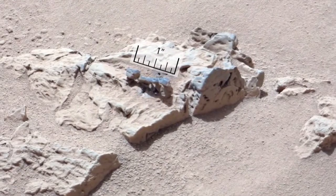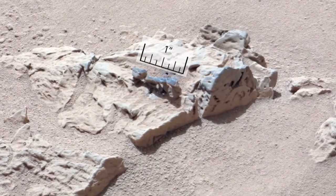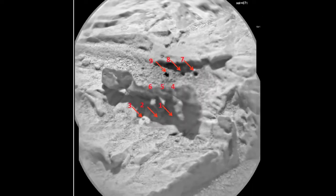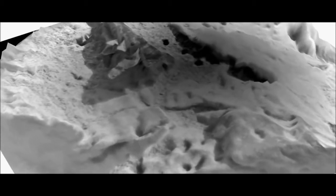This feature is really only an inch long. We're shooting this from about 8 feet away, making the pointing very difficult. So that's why we decided to do 9 points instead of just 2, just to make sure we would hit the material of interest. We ended up hitting both the dark and the light material, and we found that there was indeed a compositional difference. In addition to composition, we've also been able to make a three-dimensional model of the surface of this target using images from the remote microimager part of ChemCam.